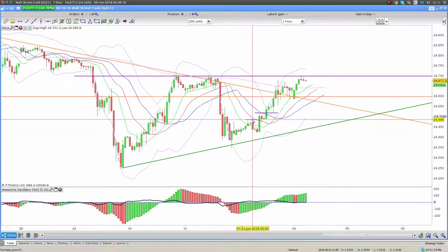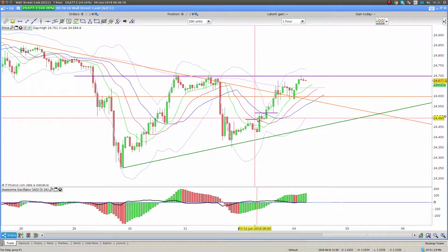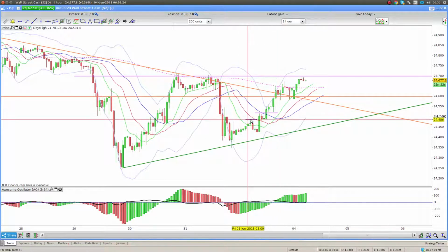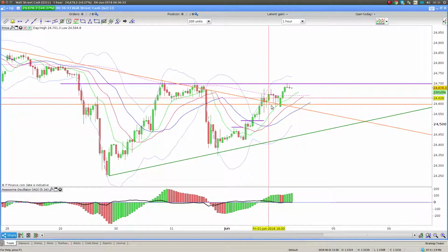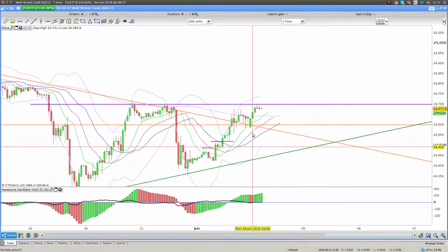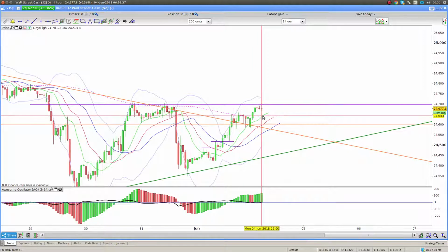So the break of this fractal here, which happened above the red line of the alligator, is an indication that momentum is changing and moving to the upside. So that would have been a good entry to be long. That would have been Friday morning, 10 o'clock. Okay, and you should still be long on that because there's no reason to get out of any longs at this stage. So what I'm looking for is any kind of pullback will be a good entry to be long, as far as I'm concerned.